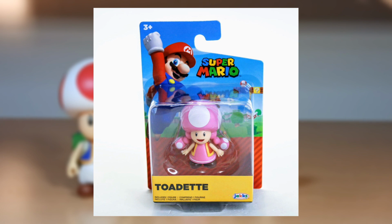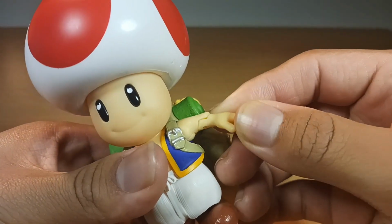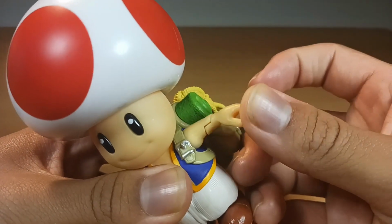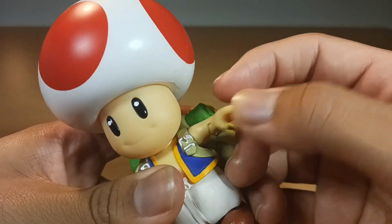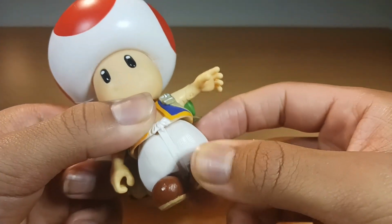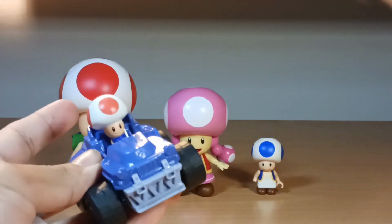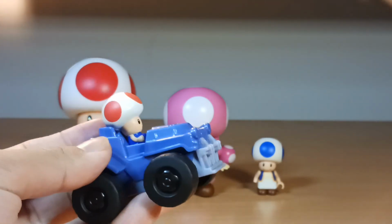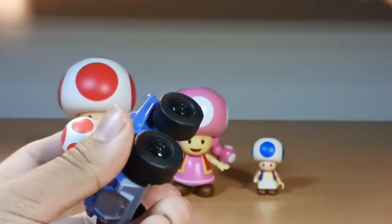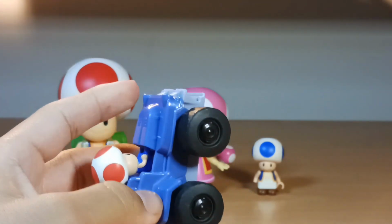Now before this, there's also been a 2.5-inch Toadette, but I don't have it. Another thing I'd like to note is that both Toadette and the Mario movie Toad kind of have the same sort of articulation, which is just a little thing I noticed, that's all. It doesn't really mean anything, but it's just something to note. And for one more Toad comparison, I have this Happy Meals Mario movie Toad figure that I got out of a McDonald's Happy Meal.